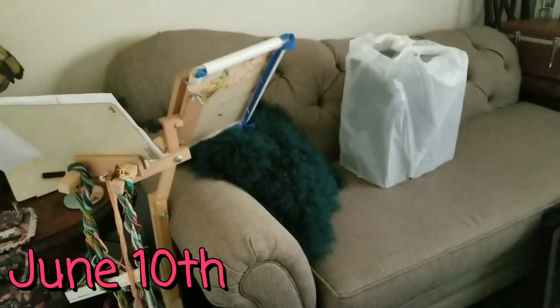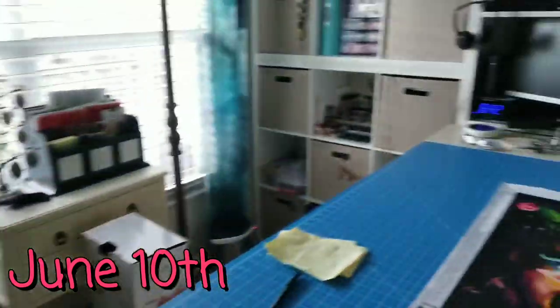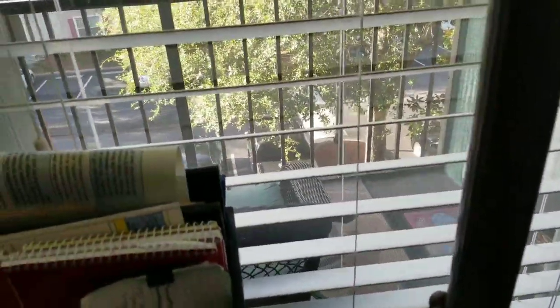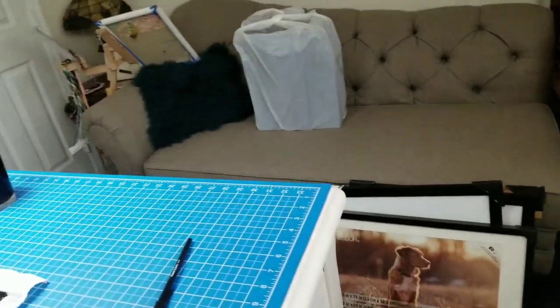Okay, let's see what I got. Turn on some lights. Oi, oi, oi, oi, oi. Okay. I moved my lamp over here to give me more light because sometimes I take that in the other room.